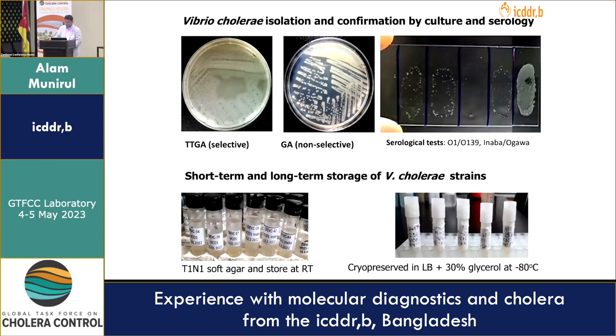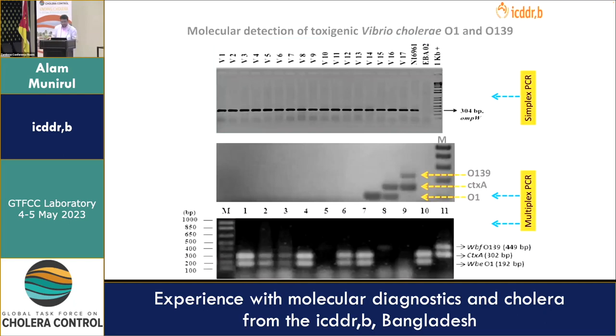Thank you. Next. So this is part of the molecular detection, which many will be covering, even Amanda. So I'm sharing our experience. You can see on the top, the molecular confirmation of Vibrio cholerae. So when you get a colony on the TTGA or TCBS, and then serology, that is basically presumptive. So if it is a Vibrio cholerae, the OMPW can tell you for sure that this is Vibrio cholerae.